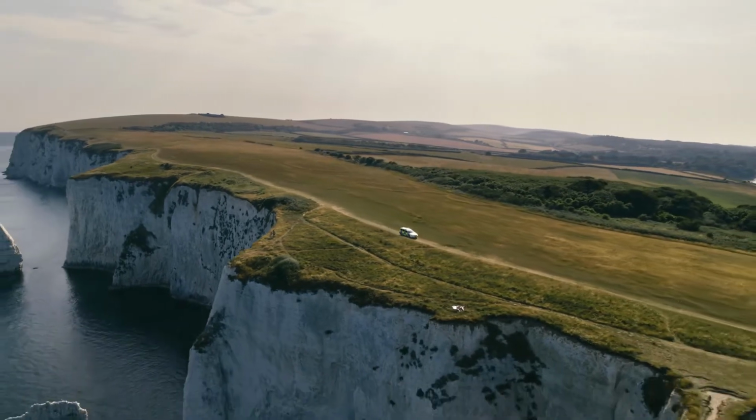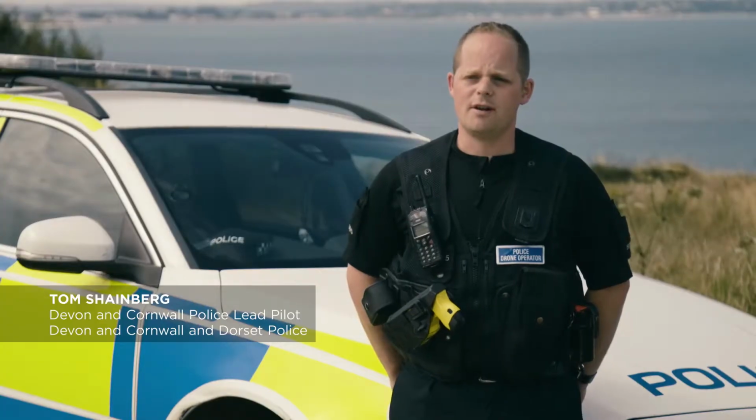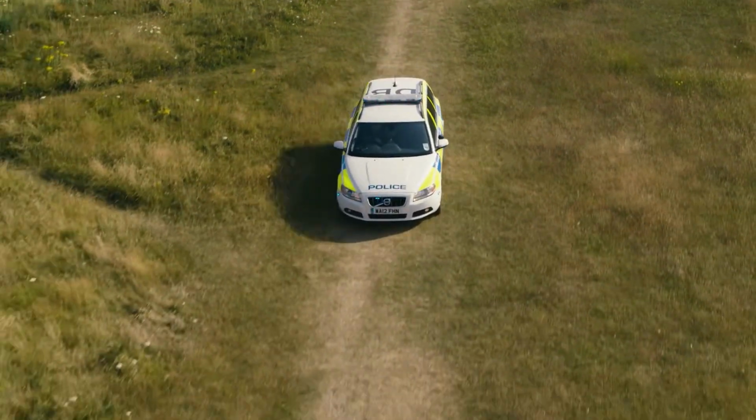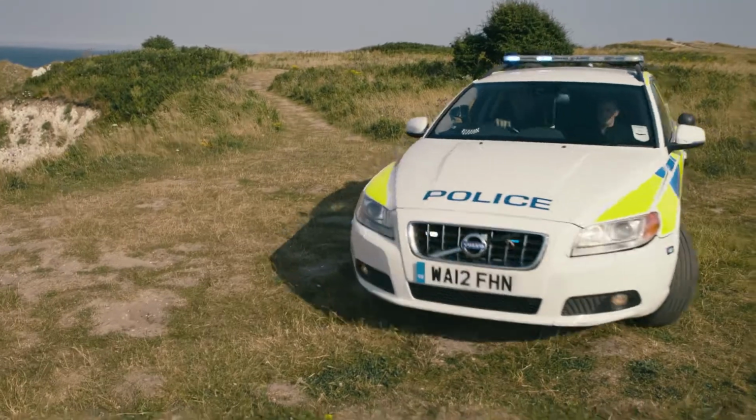We've been using drones in Devon and Cornwall and Dorset Police for around about the last 3 years. Across the UK, I think over half of UK police forces are now actively deploying drones.